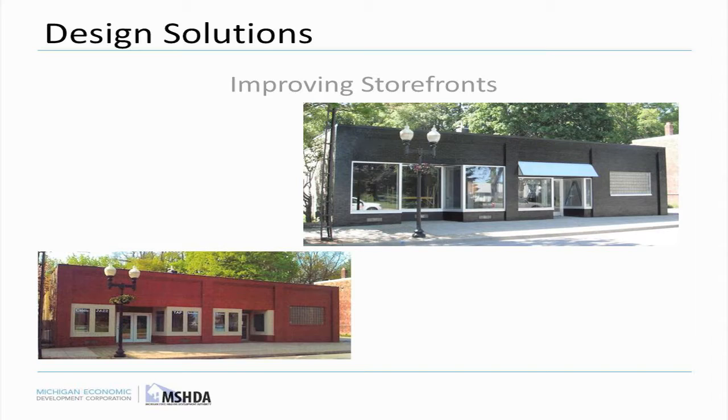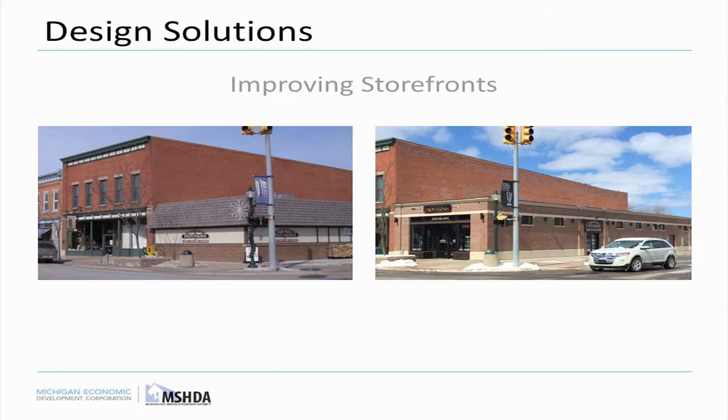In this example, very simply, they took out the trim work around the small windows and restored the storefronts and gave it a nice paint combination.